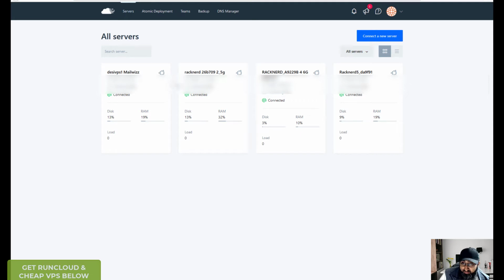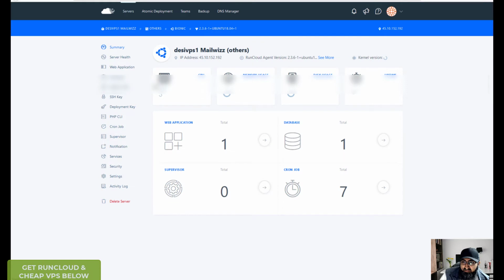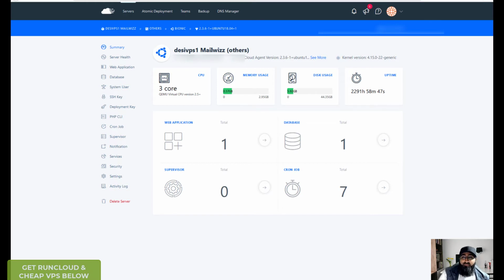So some of these IPs will be blurred, but as you can see, I've got one VPS with Desi VPS, so quite cheap. It's quite a decent server actually. Let me check the spec on it. 3 core, okay, it's not that good. 3 core, 3 gig. I think it's hosted in LA, if I'm not wrong. And on this one, I've got MailWiz installed.